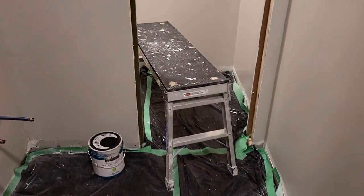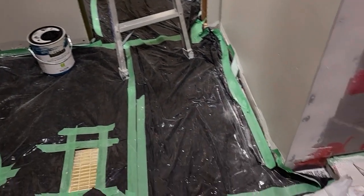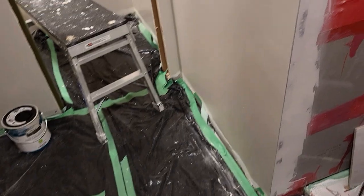We are done. We just have to clean up. And I know again, you can probably hardly hear us, but the fans are all we have. But yeah, we have to pull up all this. We got a new shop vac. We'll have to vacuum all of that up and get ready for the movers tomorrow.